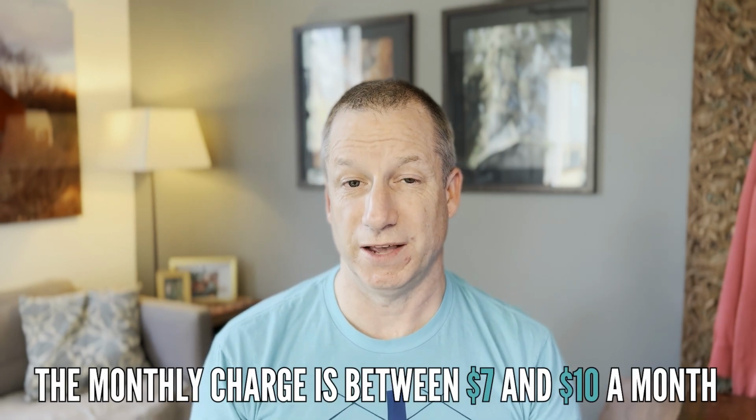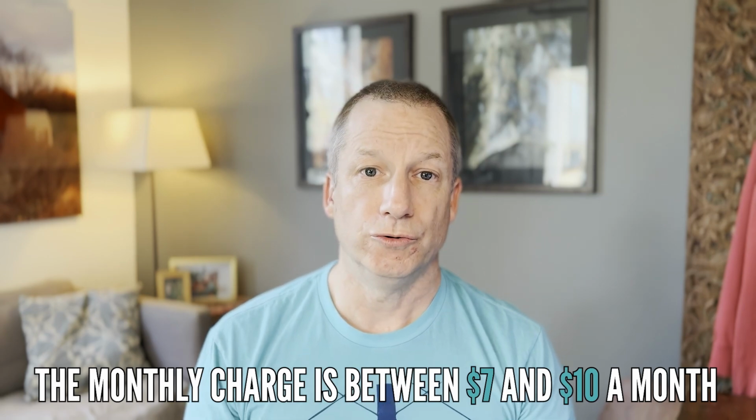One of the ways they do that is with a monthly charge. So right now across the state, the monthly charge for most utilities is between $7 and $10 a month. You have to pay that even if you have solar. So if you produced exactly the amount of electricity that you used with net metering and everything, you'd still owe that $10 a month to the utility, if that makes sense.